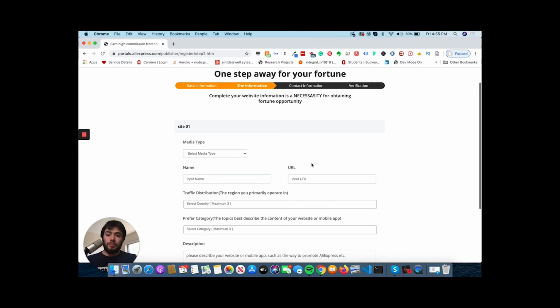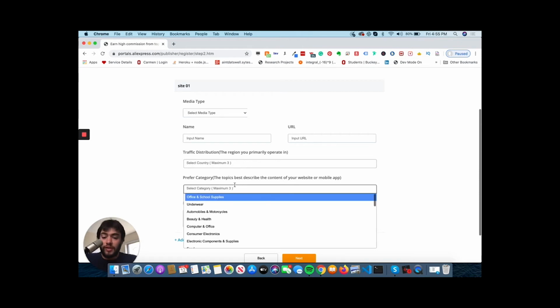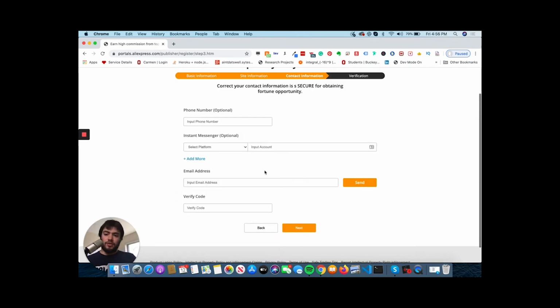The next step is you have to put in your website information. You put your name, your URL, and your traffic distribution, so where you're going to be mostly serving your advertisements or promotions. Then you can select categories for your type of content and your audience. You can add multiple sites by hitting this plus button. Then you're going to put in either your email address, or you can do your phone number and even your instant messenger accounts, but then you're going to verify your accounts.